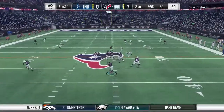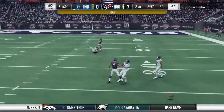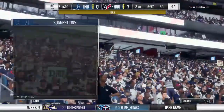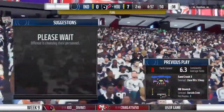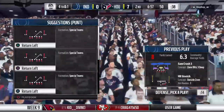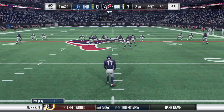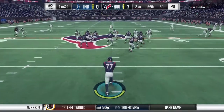From the 50, it's Watson. That's incomplete, but there is a flag down, so hang on. A big call coming on 3rd down. So instead of giving them another 3rd down, they'll decline it, brings up 4. Now, that's smart football right there. You don't even have to really spend a lot of time considering it. Just know that you're probably going to get the ball back. Good job declining that penalty.